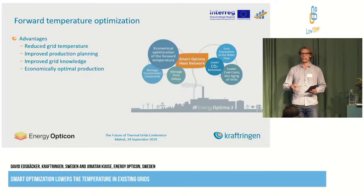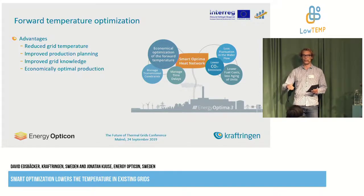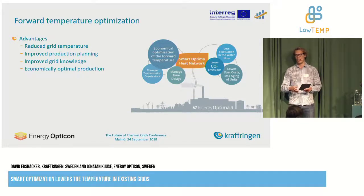We also can see here that we will improve on the grid knowledge. You can use this tool to analyze. Say I have a critical point that means I have to go out with a certain forward temperature. What if I were to improve on that one? Swap out the heat exchanger. How much could I earn?